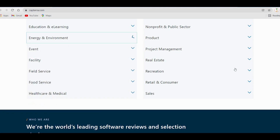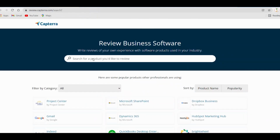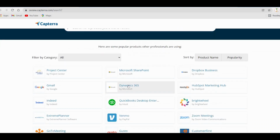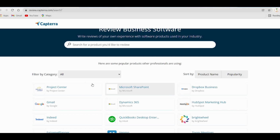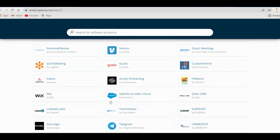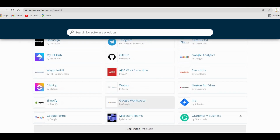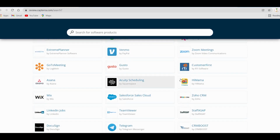Now, if you go to browse categories, you'll be able to see tens of thousands of distinct software categories. You have all of the software you need, including company software, customer service software, data collection software, email software, and so on. And from each of the software reviews you write, you'll make actual money. As you can see, there's a lot of potential even just on one page.